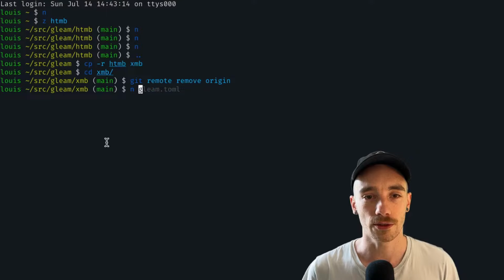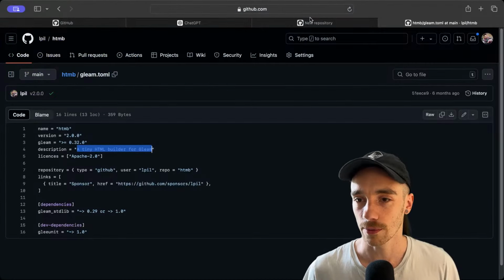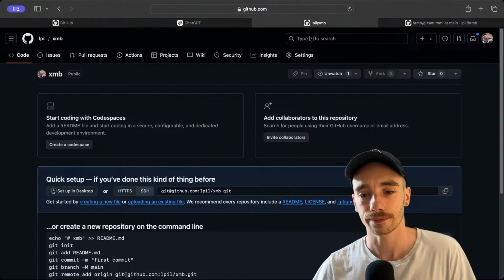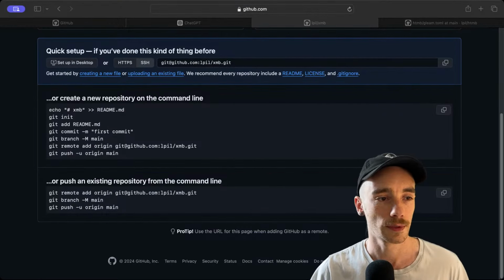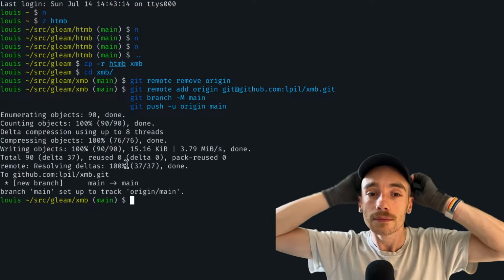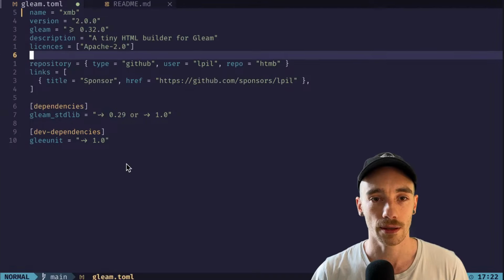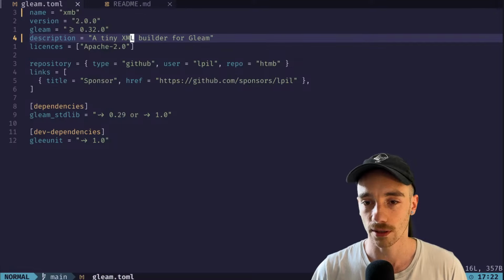A tiny HTML builder library. Right, let's call it... Oh no. I was making a repo, wasn't I? Gosh, it's very warm in here. Right, let's convert this whole thing to what we want. So XMB, a tiny XML builder for Gleam.